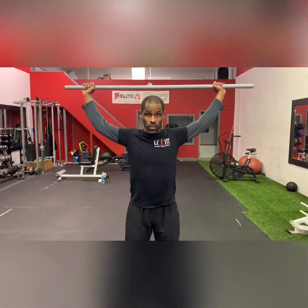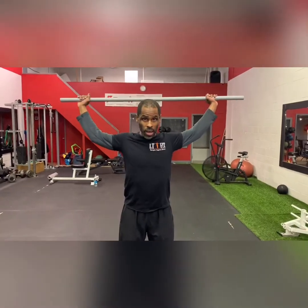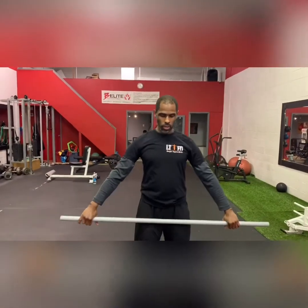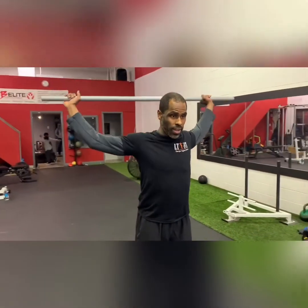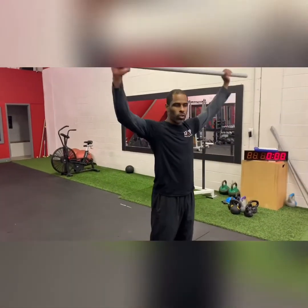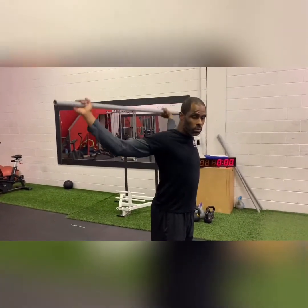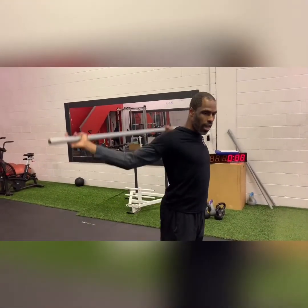You're going to bring your arms up and then bring it back. Okay, so you're coming down to bring it up and bring it back. Bring it up and bring it back. Now, of course, if you have the range of motion, you can even take it back further as well, but be careful. You know, don't hurt yourself, but you can come back as well like that, right?